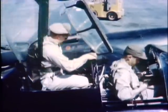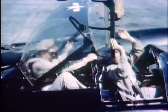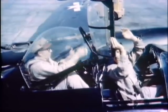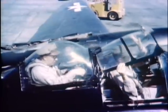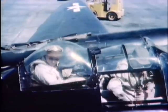To accommodate the radar operator, the piggyback concept was pushed to the limit, and a blister canopy was added to allow a very cramped space above and behind the pilot, where the operator would huddle, peering into the tiny screen in front of him.